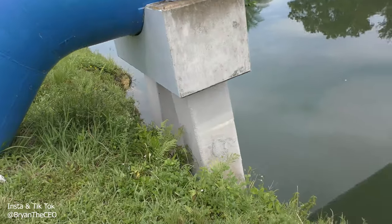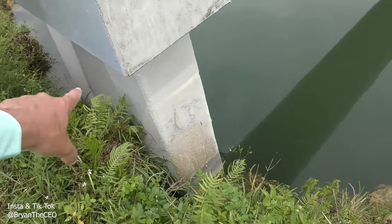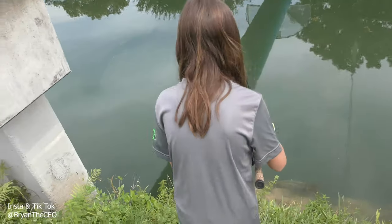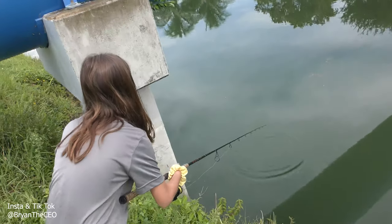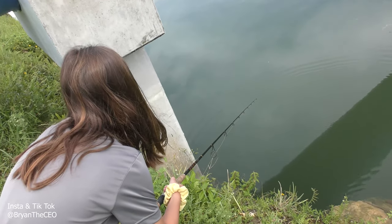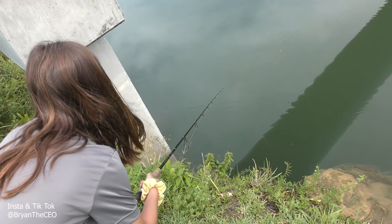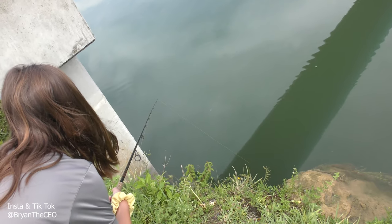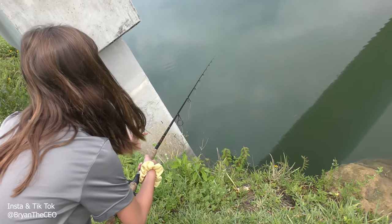We walk up and down the bank sight fishing for these fish. Sometimes they'll sit underneath these columns here, so toss it right over there. Leave the belt open for now. They like that rock sometimes. Definitely a lot of murkiness in the water here. And the current is ripping, so it seems like they have the spillway open.